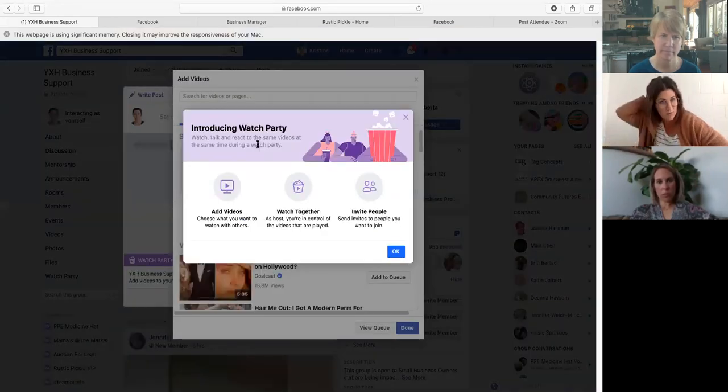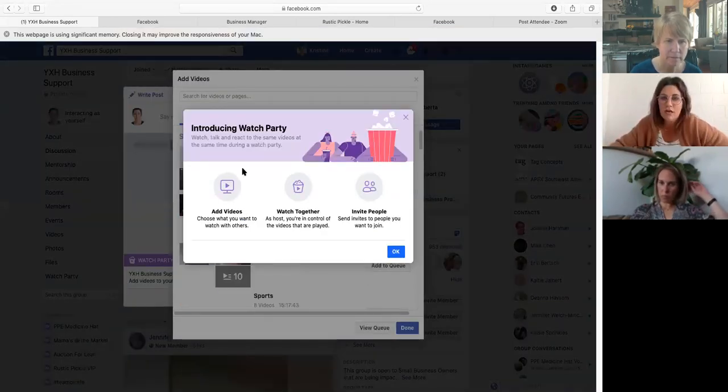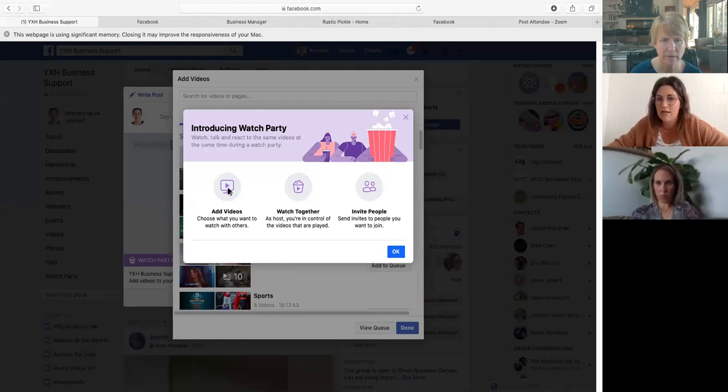So here's what you can do. You can do a number of things. You can add a video that you've pre-recorded, and then put it as a watch party. So then people will be able to watch with you. You can send invites directly to people while that video is going, or you can watch together. And so you're the one that's in control of the videos that are being played.